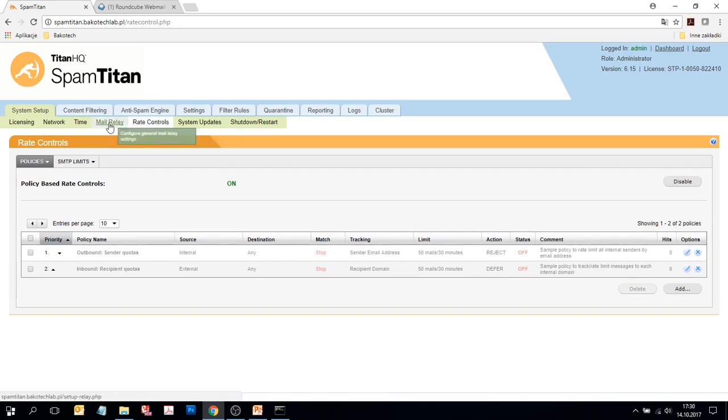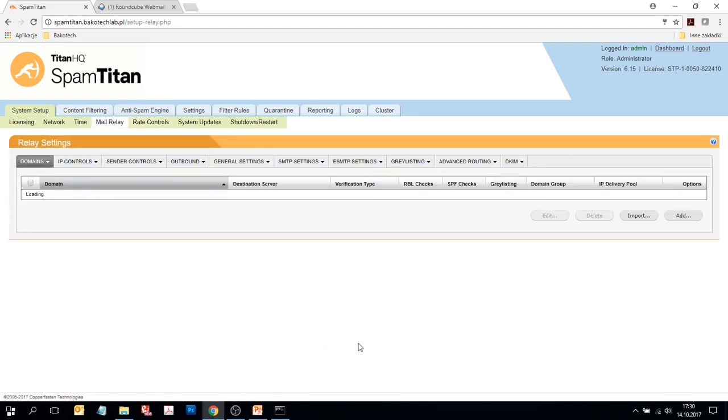So once we set up SpamTitan to operate on the network, we then need to tell it for which domain to scan an email and where to send that email to. And we can do this in Mail Relay tab. This is where you can add your domain.